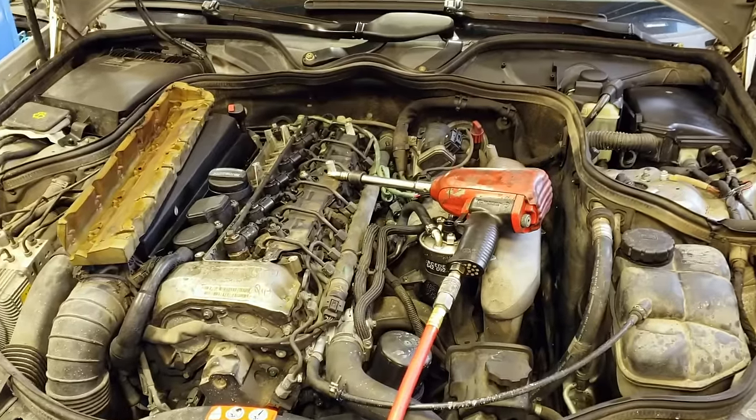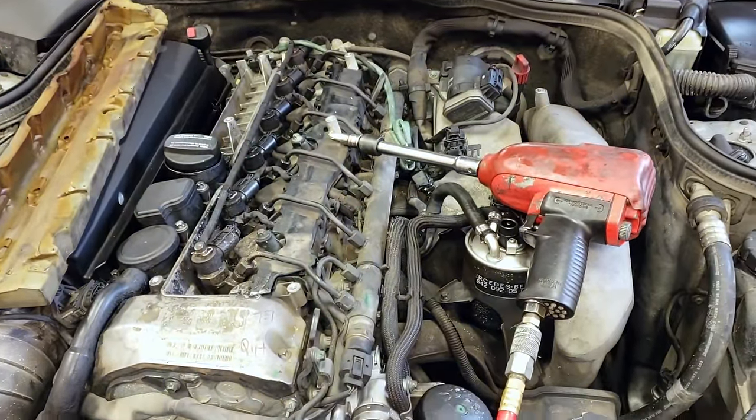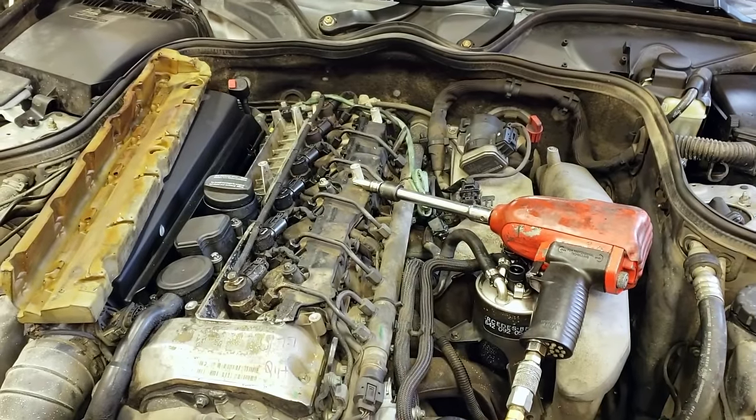All right, guys, the first step in replacing the seal rings on the injectors is to make sure that your engine is ice cold. I left this thing outside for a few days. It's like 10 degrees out there.